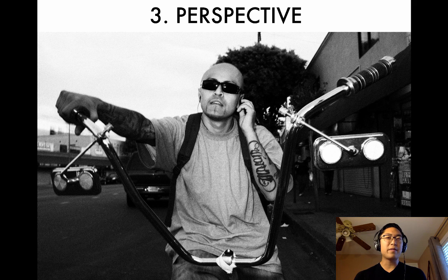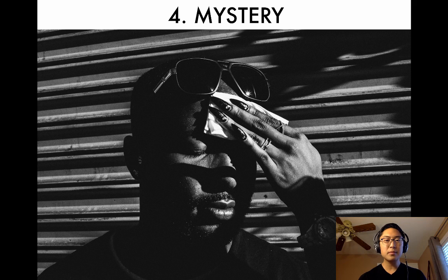So when you're out shooting street photography, often embracing a low perspective makes the subject look bigger, more interesting. But when you're shooting really high, looking down from that perspective, it also makes it interesting because people look tiny like ants.